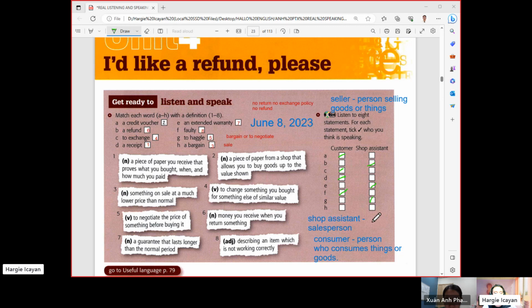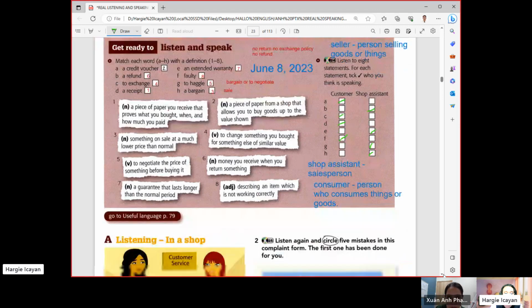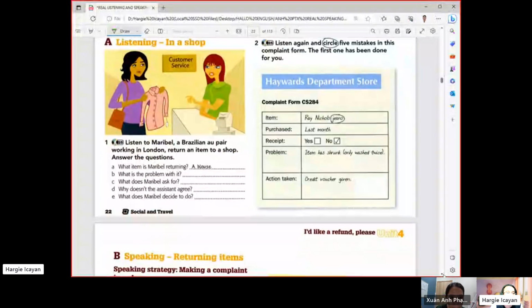Okay, so who do you think is that? Yeah, I can hear that the sound is not good. But it's the shop assistant, okay? Okay, so that would be it. So remember the words customer and shop assistant. Okay, do you have any questions with this, Anne? No more. Okay, so let's move on to the next one.